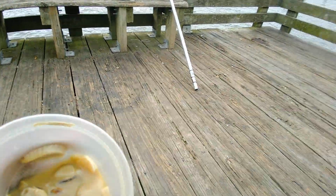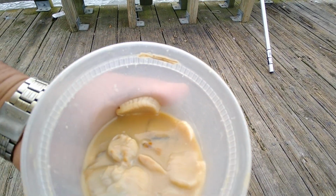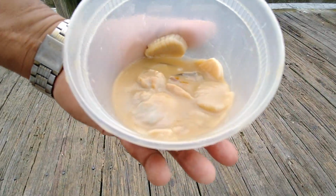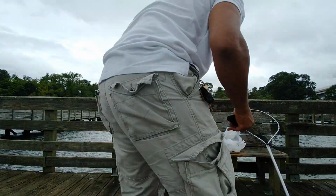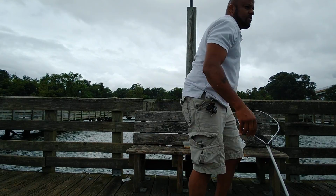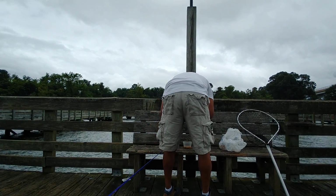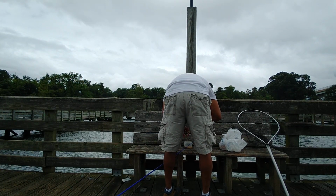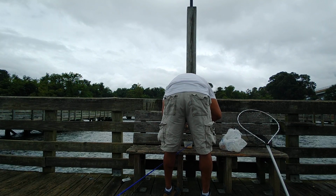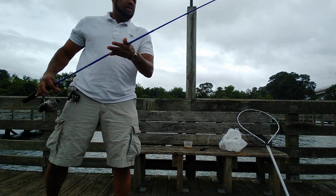I have this bait right here. This is the bait I bought from Ocean City. Not Ocean City, no, New Jersey, about a week and a half ago. It's like oysters or something, so I'm about to use this. Kind of small. Alright, so here's my bait.